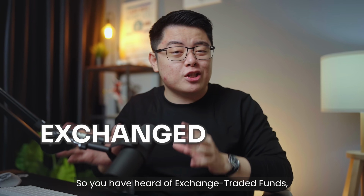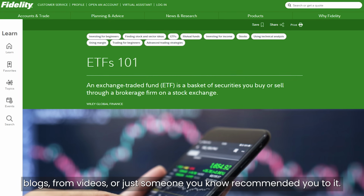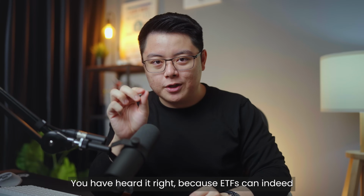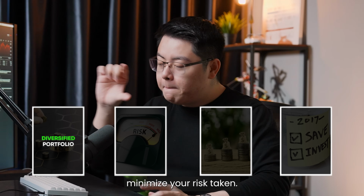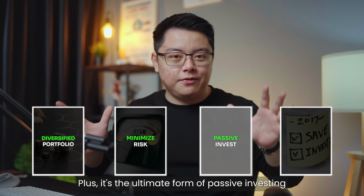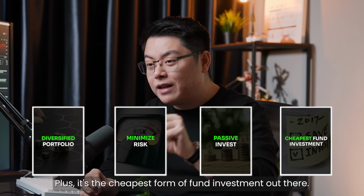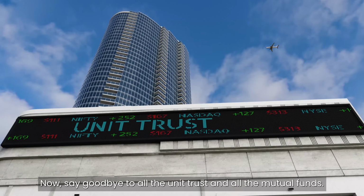So, you have heard of exchange traded funds, short for ETFs, maybe from blogs, from videos, or just someone you know recommended it to you. Whichever that is, you have heard it right, because ETFs can indeed help you to build a diversified portfolio, minimize your risk taken, plus it's the ultimate form of passive investing that you barely need to do any homework. Plus, it's the cheapest form of fund investment out there. Now, say goodbye to all the unit trusts and all the mutual funds.